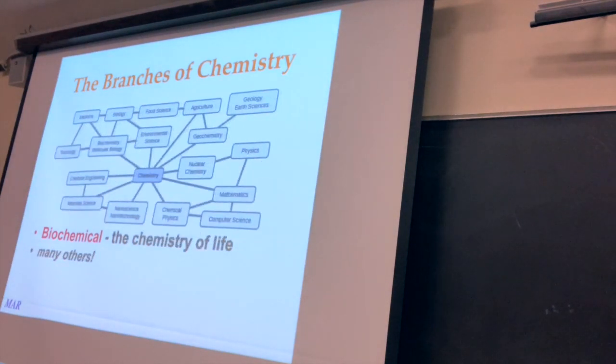In addition, there's lots of other types of chemistry that you may run into, and these aren't names you need to know or anything. Chemical engineering is a type of engineering where chemistry and engineering come together. Nuclear chemistry is the chemistry of nuclear reactions, which is pretty cool. Geology, biology, astronomy, all these kinds of things are different ways that chemistry can really play a factor.